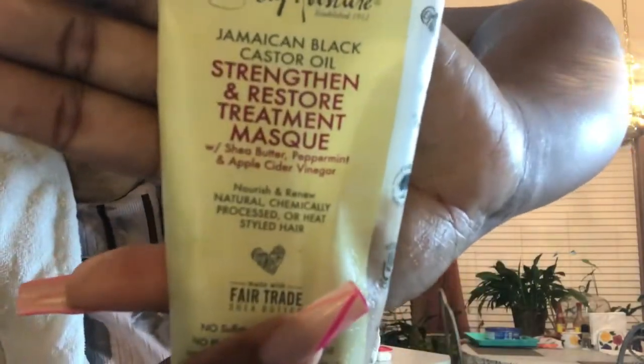After using that conditioner, I did go in with my strengthening and restore treatment from Shea Moisture. This is the Black Jamaican Castor Oil. I did that for 10 minutes and then I rinsed that out to make sure my hair did get some more moisture once again.